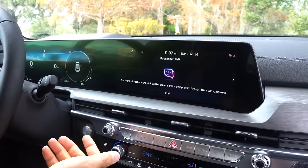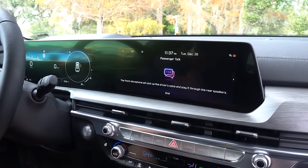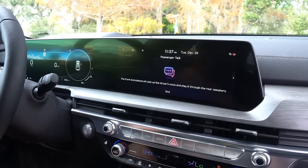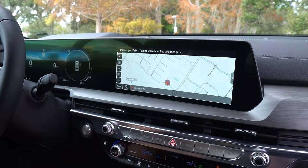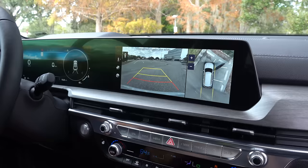That's where you're able to use the speaker system. Like right now, if you were sitting in the back seat, you would hear me very clearly where I don't have to raise my voice. And on the right-hand side, blah, blah, blah, you get it? And you could exit out very easily. So, very easy. I'm still talking passenger talk. I think I'm just going to leave it on. The heck with it. Let me throw it into reverse.